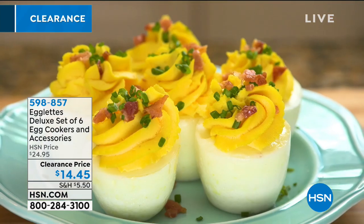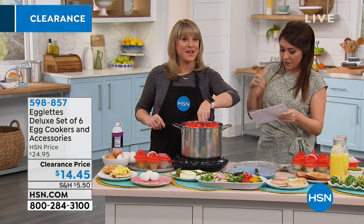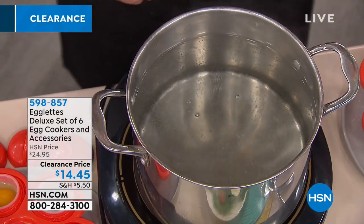This is from Egglets. This is the egg cooker and the accessories. You get the six egglets with the lid, the holder. You get the microwave egg cooker, which will show you what you can do. This is what it looks like, right?